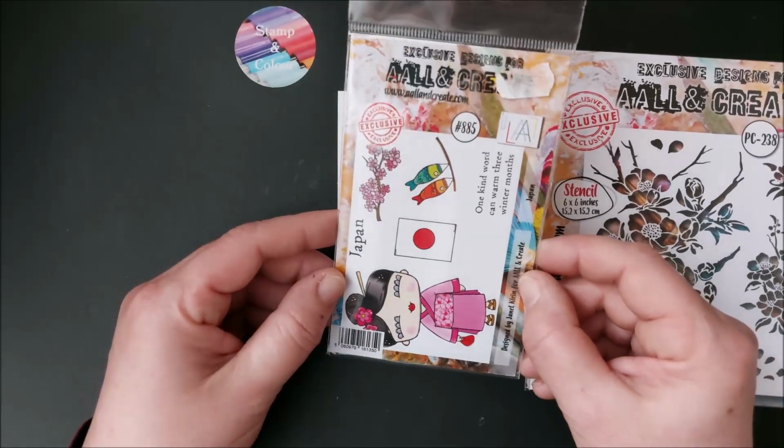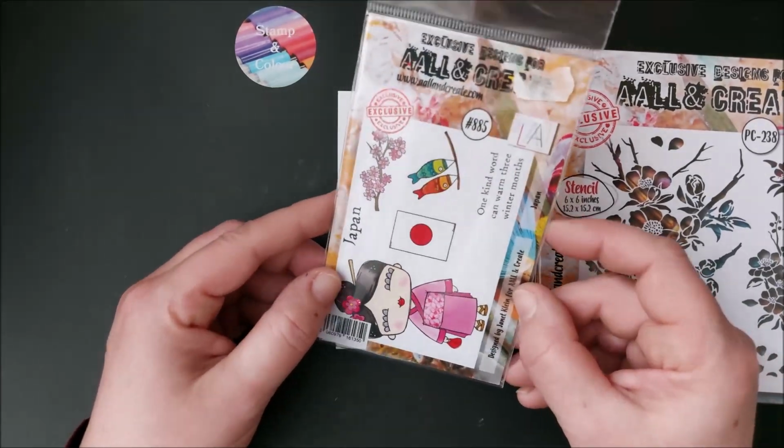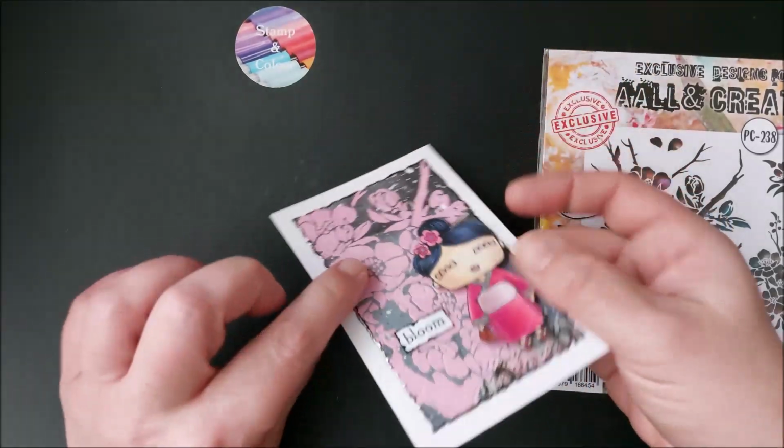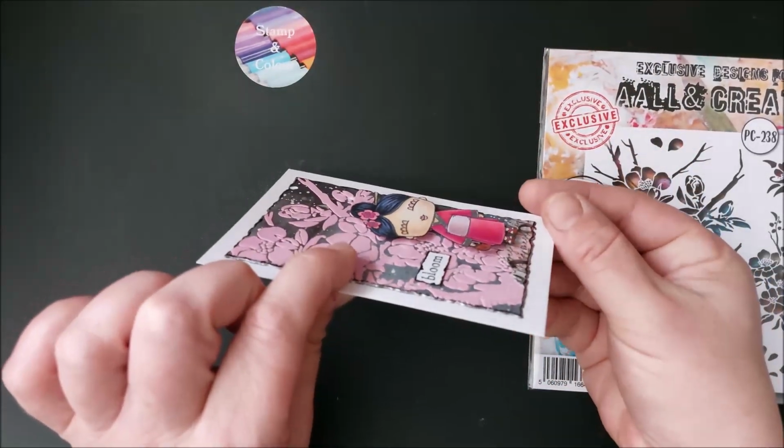So the character is from set 885 by Janet Klein, Japan. I colored her in Copics, of course, and mounted her on a bit of foam for dimension.